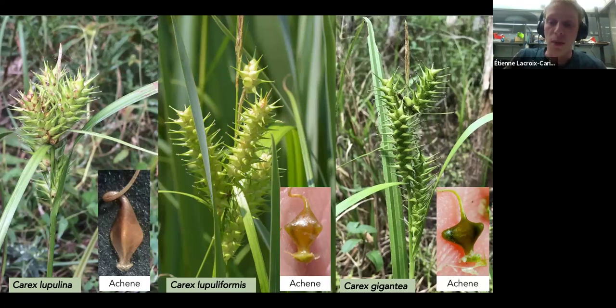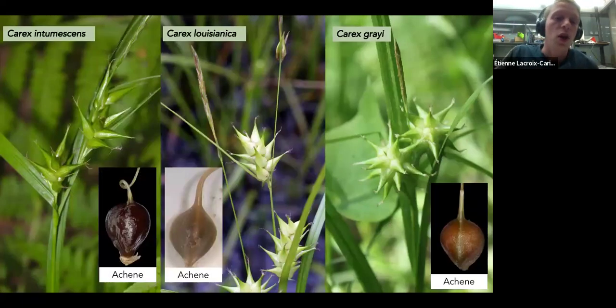Carex gigantea, on the other hand, doesn't grow in Canada. It's only found in the southeastern United States coastal plain. It was once present in Pennsylvania, but it's extinct there now, and it's found south to Florida and Texas. And the other species in the middle, Carex louisianica, is also not found in Canada, although it's found in the Cleveland area, very close on the south shore of Lake Erie. But it's also a species that's restricted to the southeastern United States coastal plain.